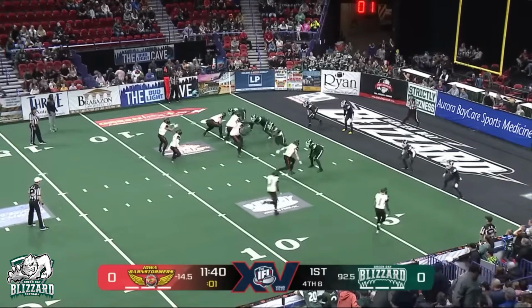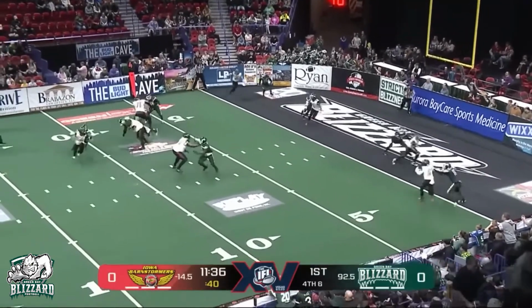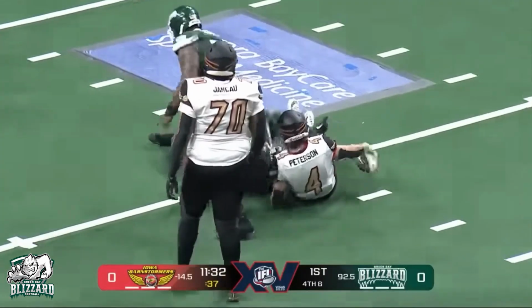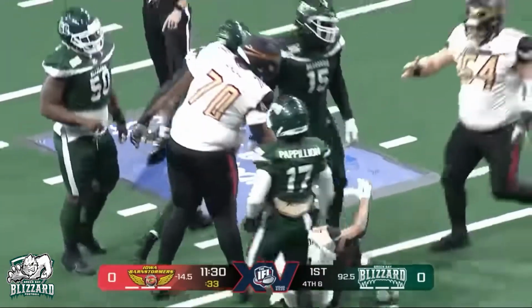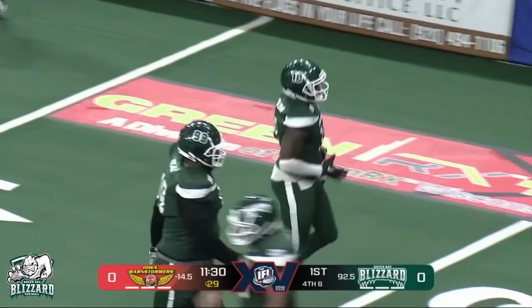Receivers in forward motion. Snap to Peterson. Fakes the pump. Pump fakes again. Pressure's on. He is hit, and he is sacked. Bynum there. Kyer Bynum gets the turnover on downs. And for back-to-back weeks, the Blizzard with a stop.